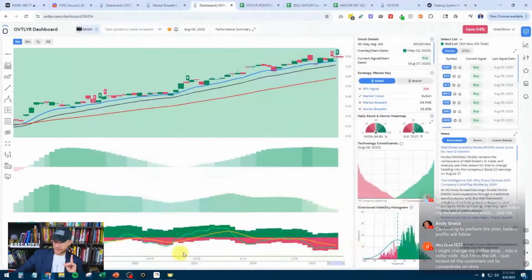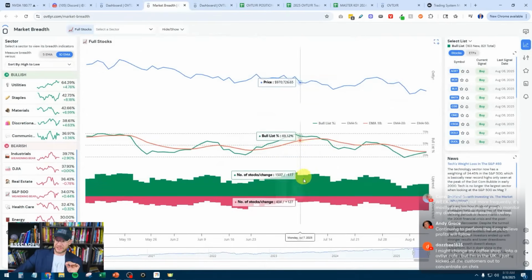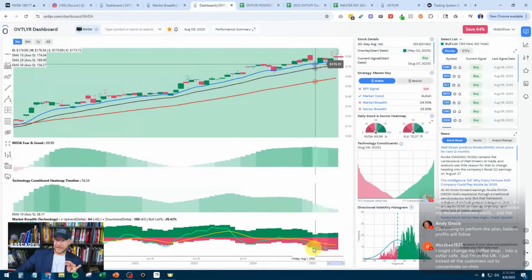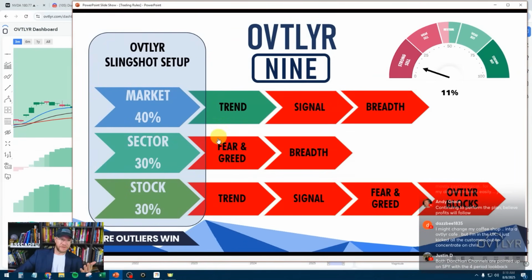But let's look at breadth. Breadth isn't great either, right? We're seeing a slight uptick in the number of uptrends. Remember, this chart down here is actually just these two charts combined. And then looking down here, we still see a very depressed sector. Only 22% of the sector has a buy signal. So this is not great at all. So we're not off to a great start on Nvidia. Next, let's look at the stock.